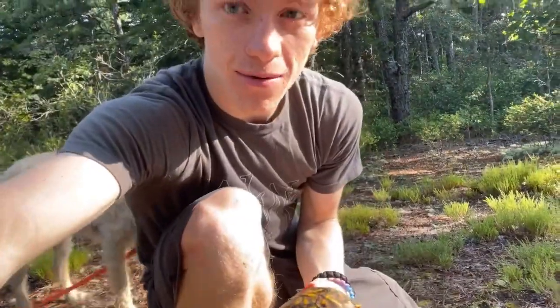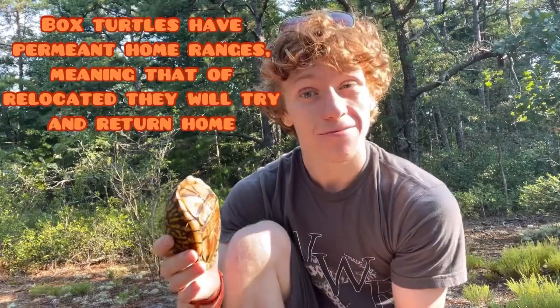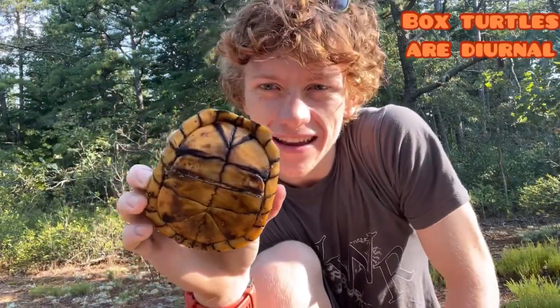So let me bring this camera back up so you can see this face and this turtle. Here we have a male eastern box turtle who is doing exactly his namesake, turning itself into a box. And by that, I mean completely closing up. So you see here, looking at his little belly, you can't get to him in here. He is completely sealed in this shell.